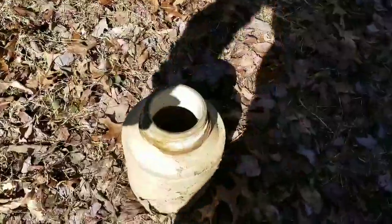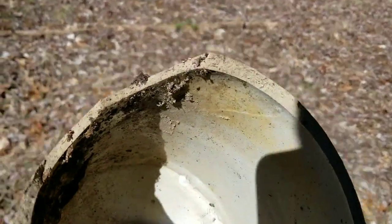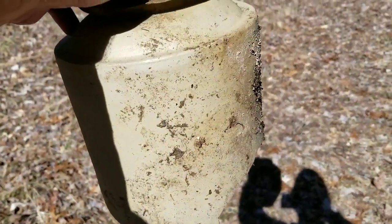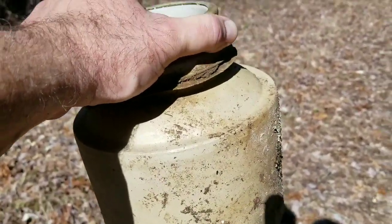Last location, I found an old clay jar with a lead lid. It's broken. That was up there in the area that I last visited. My favorite choice for the original location of Poynter.